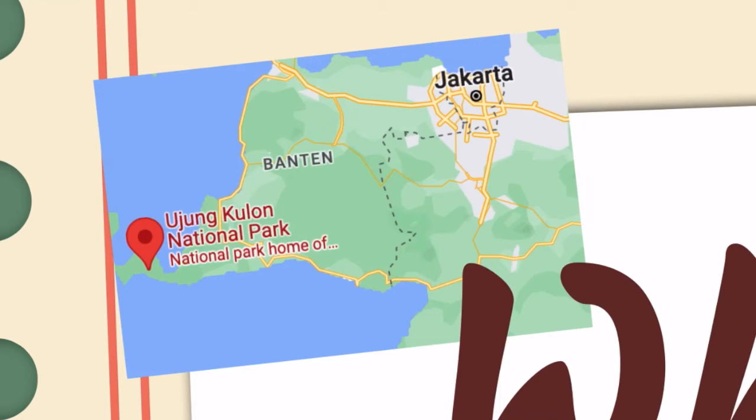So, as you can see from this picture, I have attached the map. This is Java Island, and you can see Jakarta, the capital city of Indonesia. This is Ujung Kulon National Park, located in Banten province.